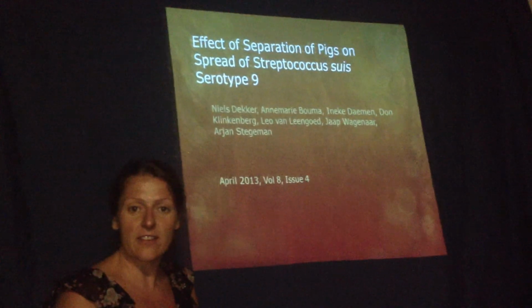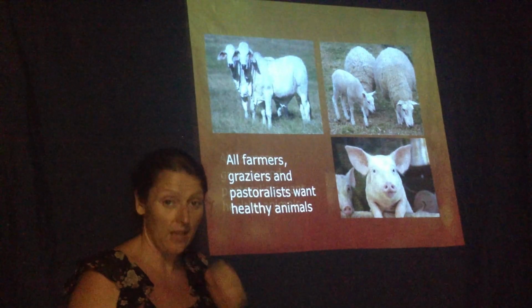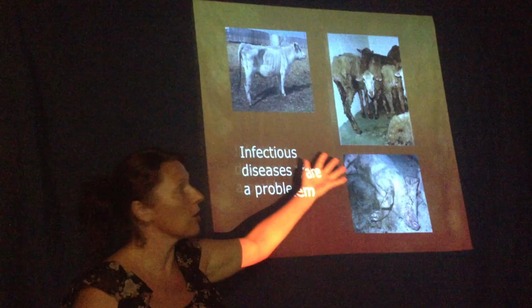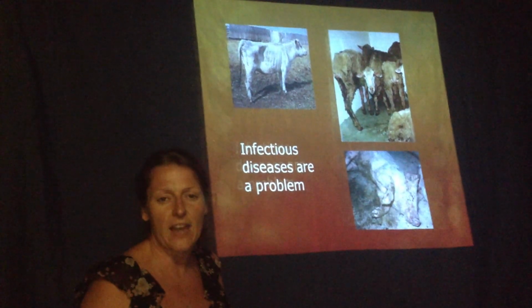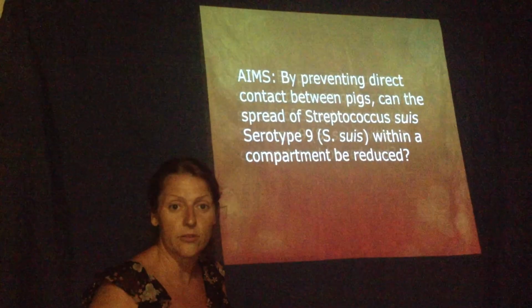This study looked at the effect of the separation of pigs on the spread of Streptococcus suis serotype 9. Every farmer, grazier, pastoralist, they all want healthy animals. So when they do become sick or infected, they need to find a strategy, they need to find a way to reduce the spread amongst the rest of the animals.